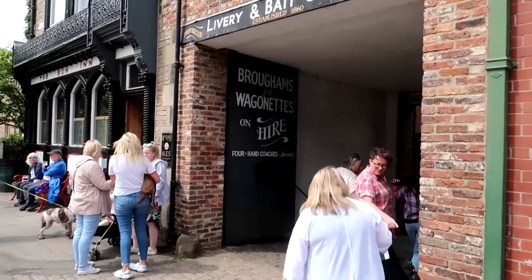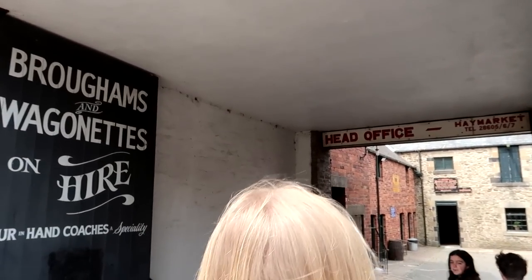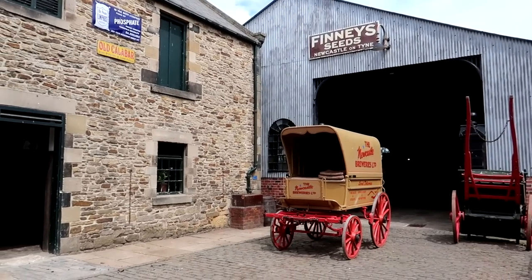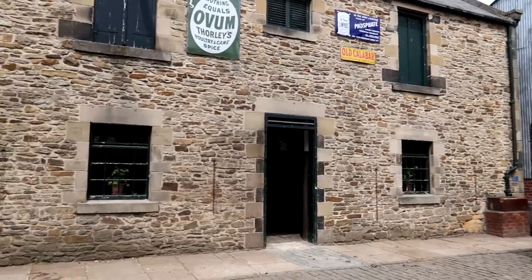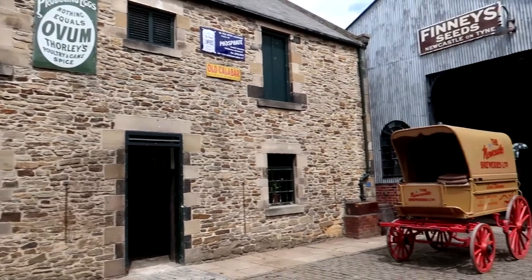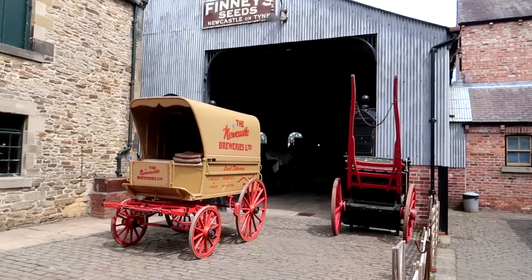The stables just down here. Go and see the horses. Well, this is where the horses normally would be. They must be out somewhere else here at Beamish Museum, because they do of course make their way around here for everybody to see. Lovely vehicles just over here as well.